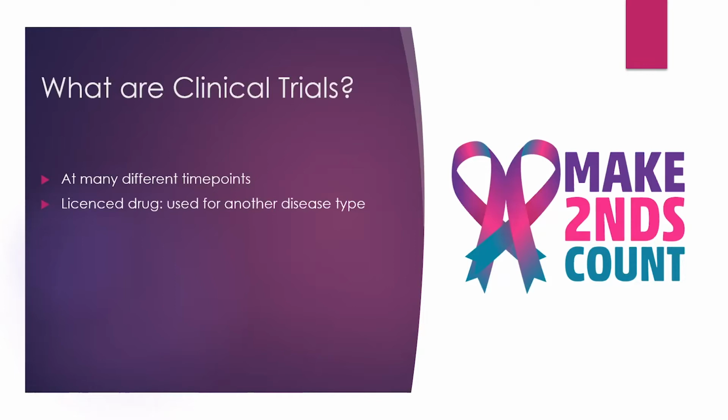Also worth pointing out that lots of our clinical trials have licensed drugs, and they might be used for a different disease type. There's one example that I've come across recently in this job. There's a drug called crizotinib. It's a licensed drug for patients with non-small cell lung cancer, but they're actually trialing it to see if it works and is beneficial to patients with lobular breast cancer and gastric cancer or stomach cancer. So we know a lot about that drug already, but we're looking at what benefits it can do for another disease type.